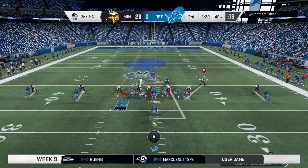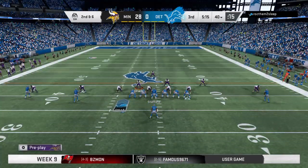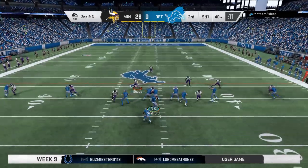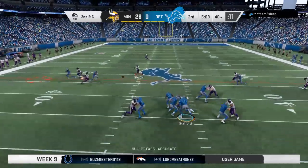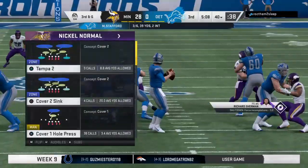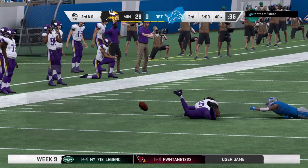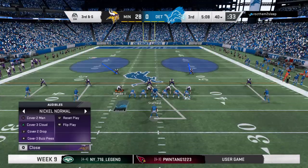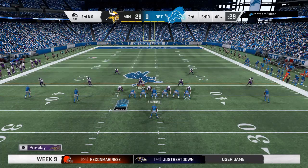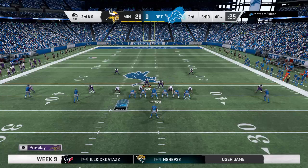From the 40 now on 2nd down. Stafford, and that is incomplete. He couldn't hold on through the contact. We saw this a lot in the first half, and it continues. These receivers just not able to get much separation. So that means they have to win the 50-50 balls. They've got to go up with the defender and find a way to start coming down with them. And this time, contact and another incomplete pass.